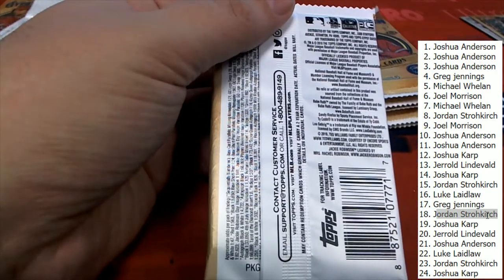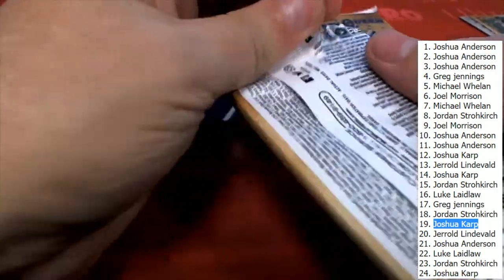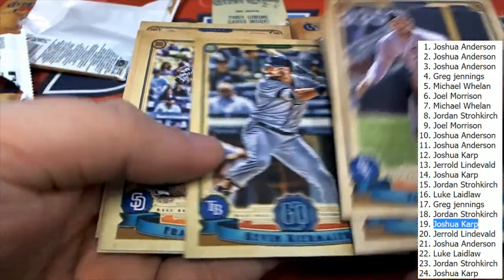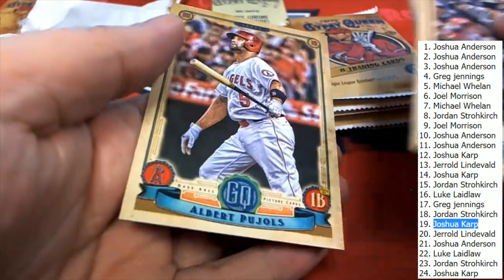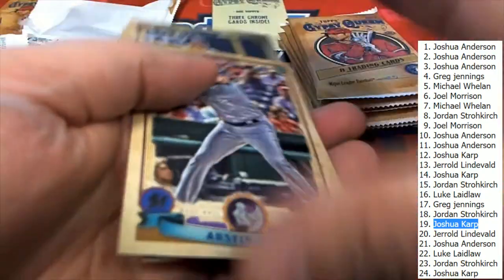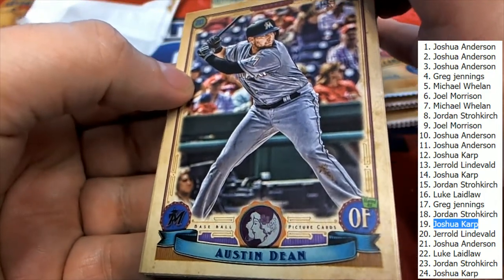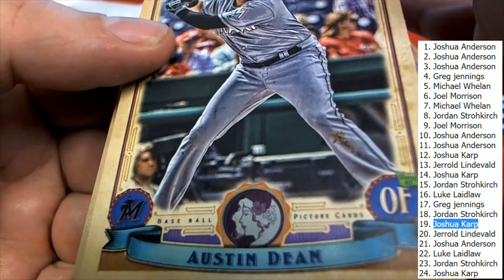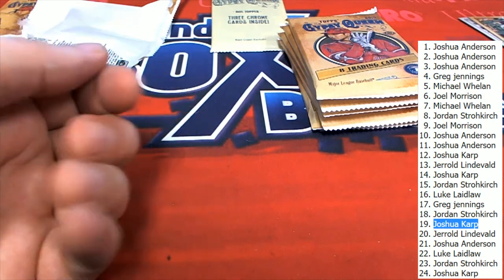Right now, we're just going to move forward to pack 19. Oh, man. Sorry to hear that. Yeah, so if you tell me what pack number it was, I'll pull that pack. That's a short print right there for Joshua K. Congratulations. Yeah, that's fine. Marlins, Joshua K, you got the old lady. The Gypsy Queen herself. Short print. And now pack number 20 for Jerry.